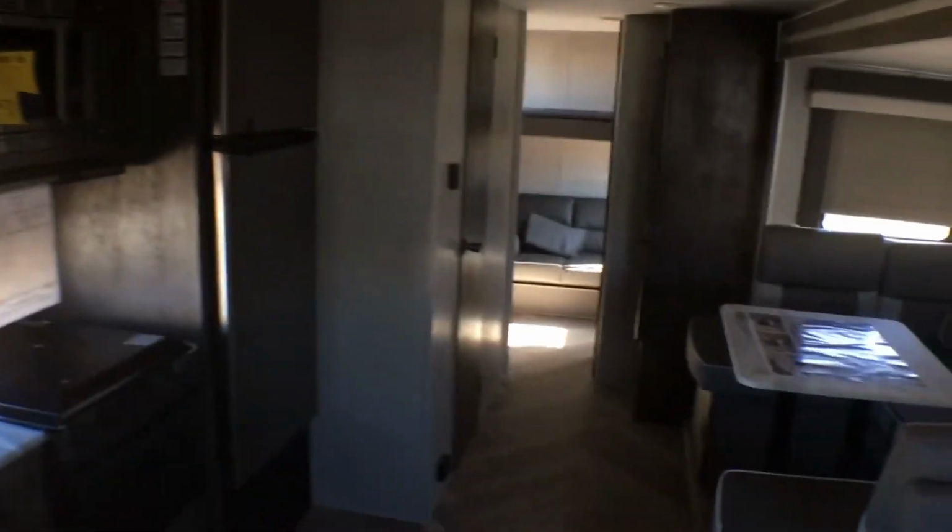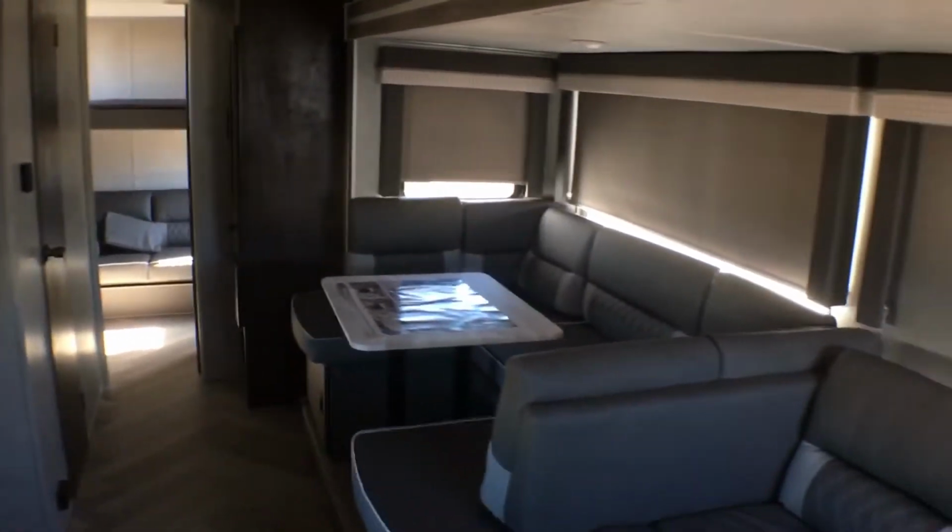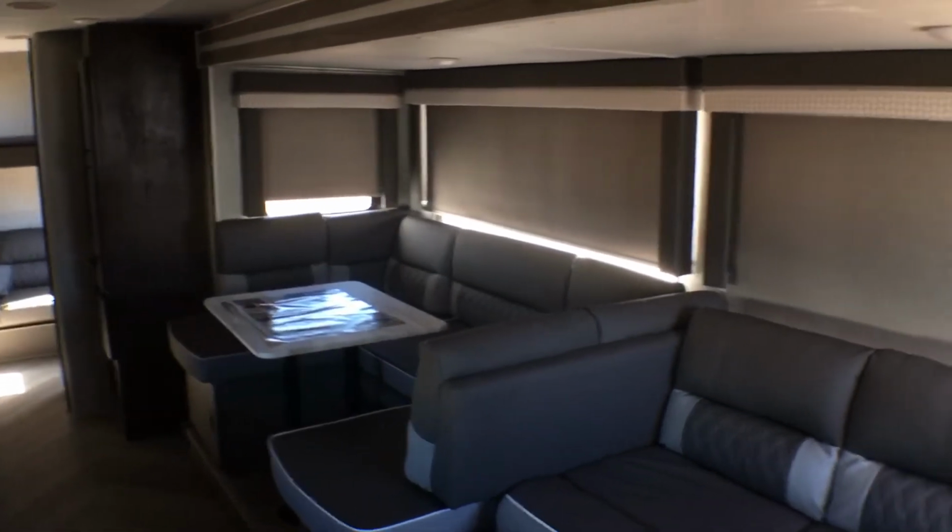And then as we come over here, you'll notice right there, as you can see, you do have cabinet ducted heating in this particular model, which is a pretty nice feature, especially in a bunkhouse, because you know how kids are. They're going to spill everything down those floor vents.